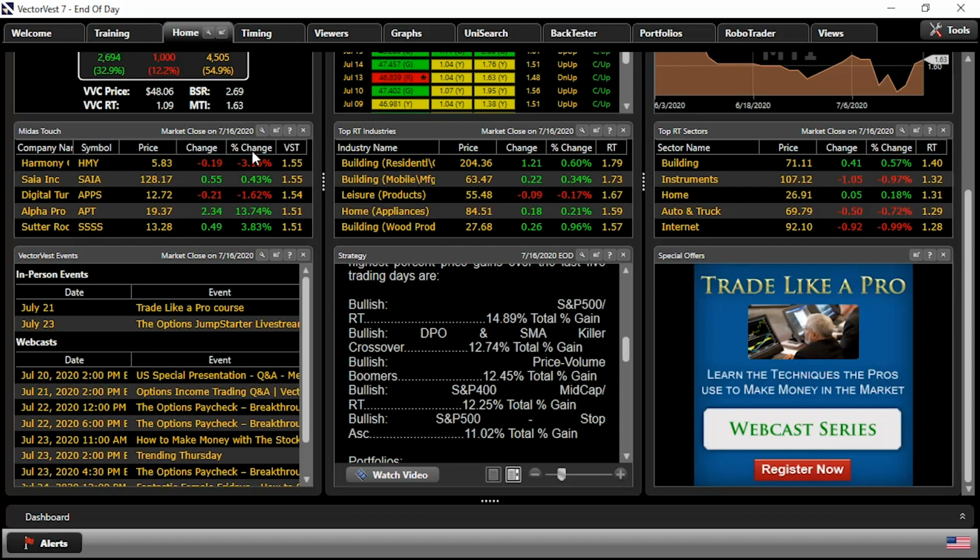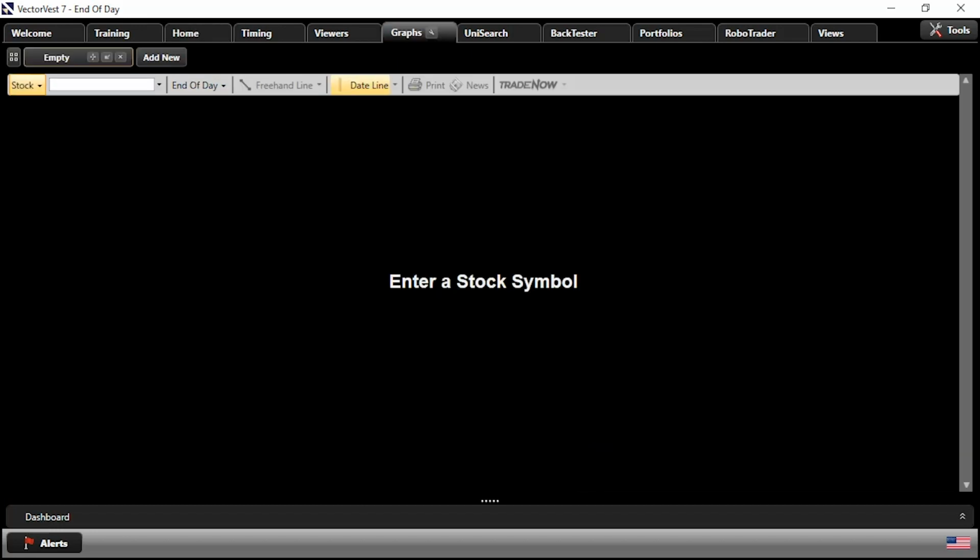We also have a VST list. Here are our top performing RT industries and our top RT sectors. So lots of information, a lot of trading ideas to be gleaned just from the home page of the program. But for more in-depth understanding of the current trends in the market, we typically go to a market timing graph.